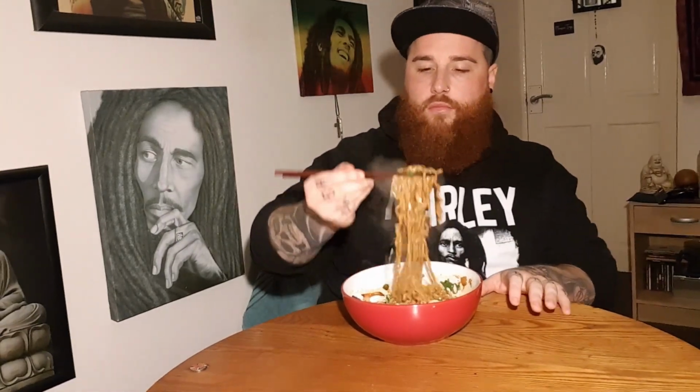I like it, it's really tasty. These are actually really good. I'll get these again. I was a bit scared because I like spiciness, but not too spicy. This is just right. I think I'll have to try a hotter one next time.